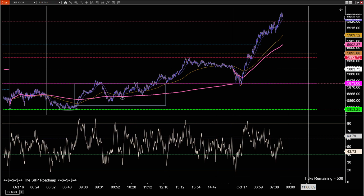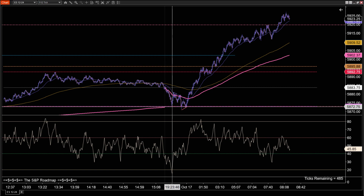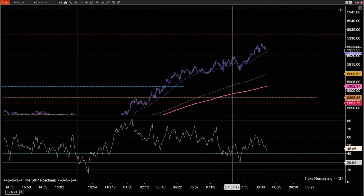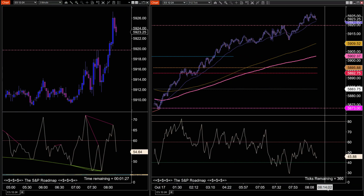And now in the overnight session, we pulled back to hold our level nearly to the tick on the first test, and then just a shy peek through to lead to the next bullish push all the way up to new all-time highs. So let's go ahead and jump up to the higher time frames and see what they are hinting at for this morning.